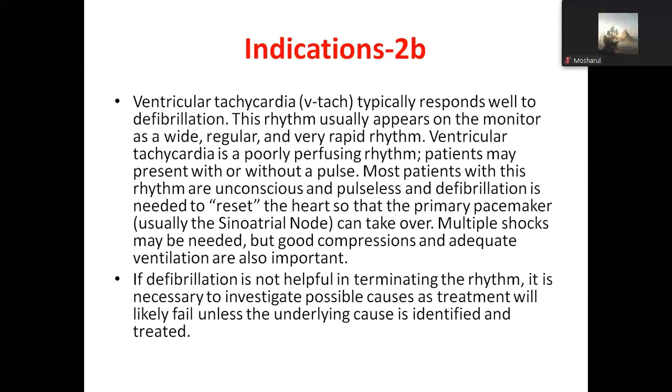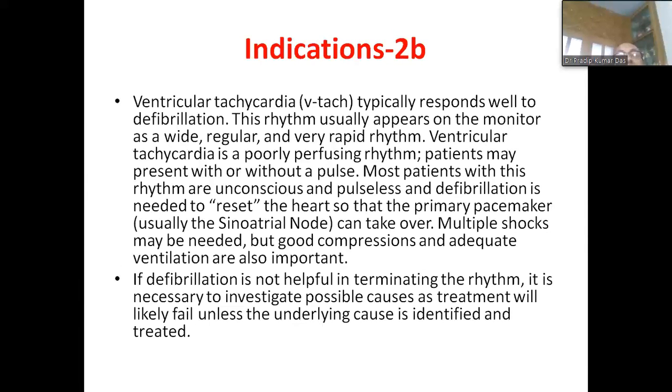Indications: ventricular tachycardia typically responds well to defibrillation. This is more responsive than ventricular fibrillation. This rhythm usually appears on the monitor as a wide, regular, and very rapid rhythm. Ventricular tachycardia is a poorly perfusing rhythm. Patients may present with or without a pulse.